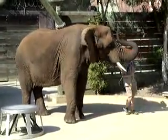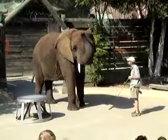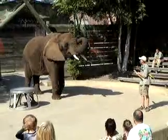Atta girl. Now, that trunk, that is her nose. She breathes with it, she smells with it, just like we do our own nose. But she'll also do a variety of other things with it. She can catch a stick.